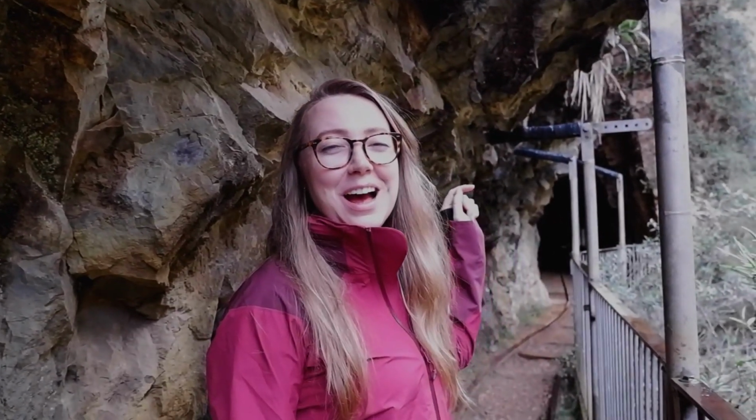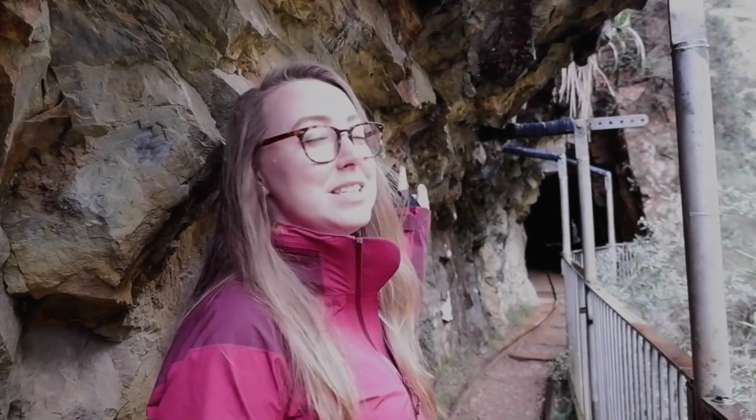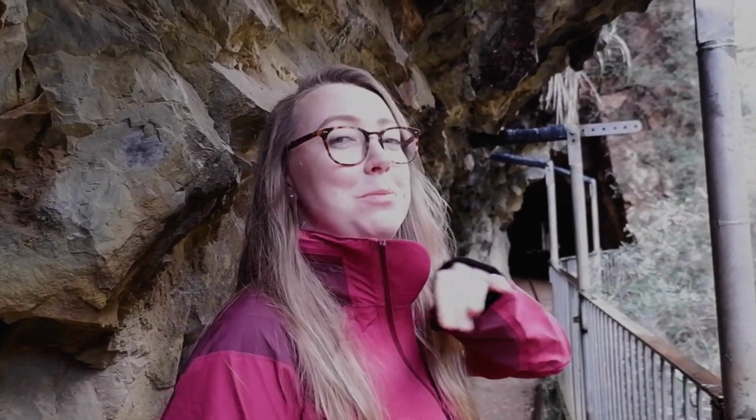Last time we were here, we found some glowworms in this cave, like right at the end. It's like pitch black, and if you switch off all the lights, you'll see tiny little blue lights. It looks like stars. We'll try and find them and see if we can get them on camera.